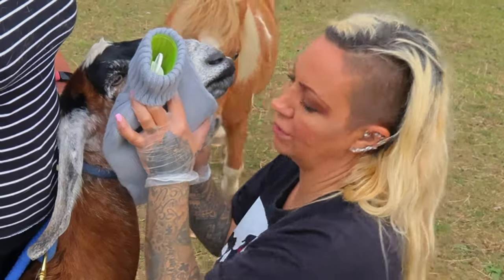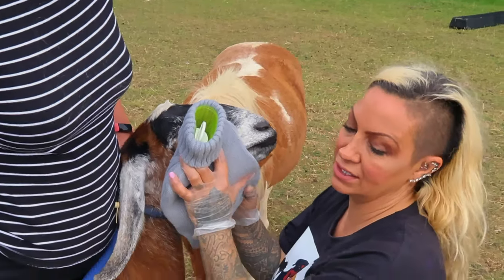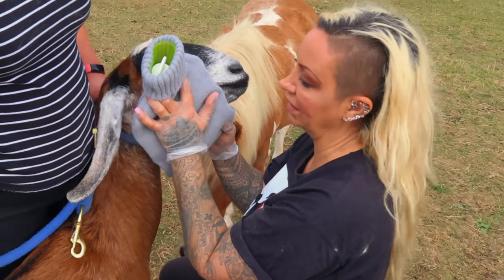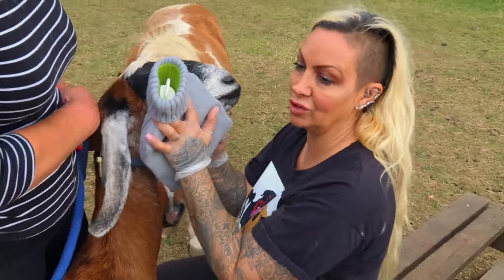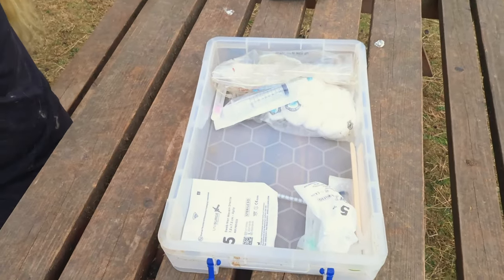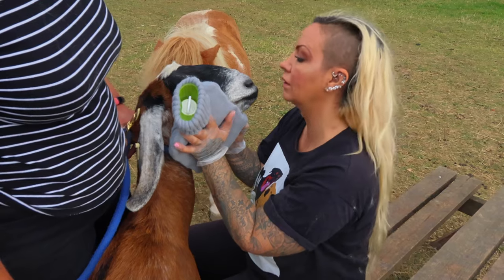So Elena's got an abscess on her cheek, or in her cheek. Don't know how, it's just appeared. The vet came and drained it yesterday, and she's told us today we have to put a hot compress on it. So I've decided the easiest way to get a lot of heat to the area quickly is in a hot water bottle. So we're doing that, and then we've got to try and drain the fluid out. So I've got some needles here. If we can get it back open, and if not, we're going to have to stick a needle in and try and drain it.